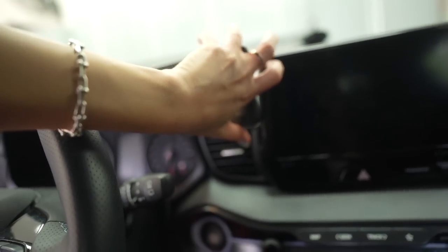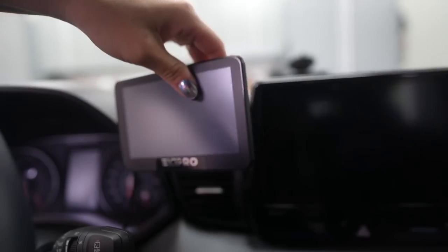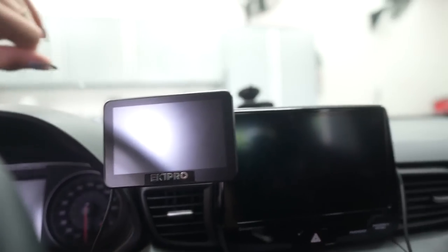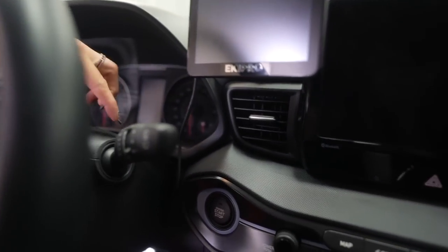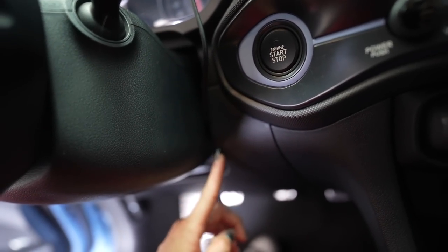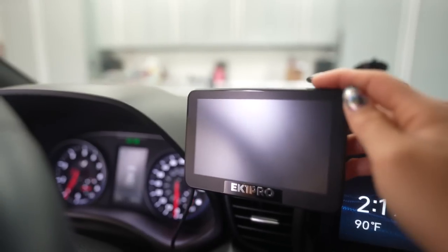Everything is set up now. I decided to put it here just so it's not blocking this screen and it's very accessible to me. This is magnetic, the holder though, so you can take it off and put it on, or if you wanted to take it off and put your phone here instead, you can do that. So I have it right here and I routed the wire so it sort of goes underneath the wheel and the plastic piece right here and then down to the OBD2 port where it is connected right under here.